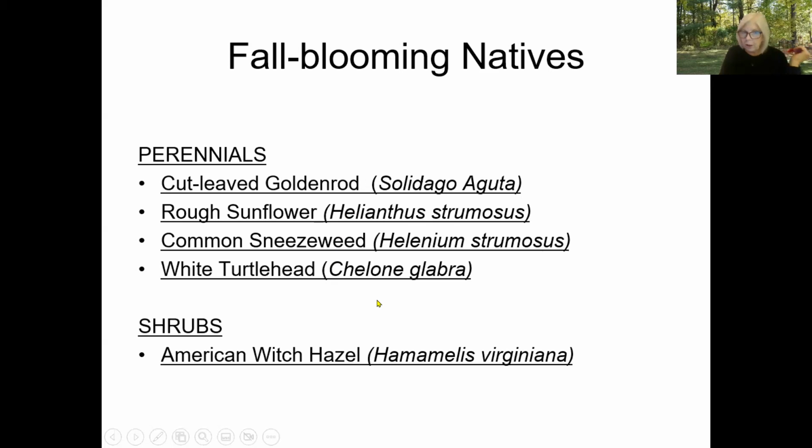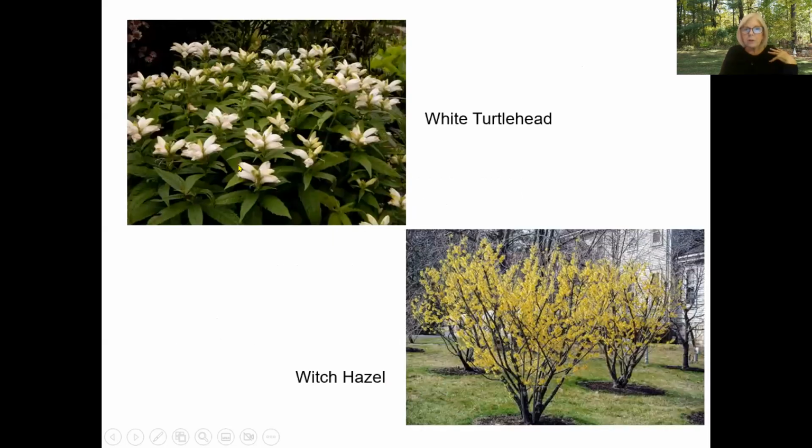I love white turtlehead. That's a really pretty plant, and it likes it wet. And of course, the American witch hazel. That's one of them that looks really pretty in the fall with blooms. So there's the white turtlehead. There's the witch hazel.